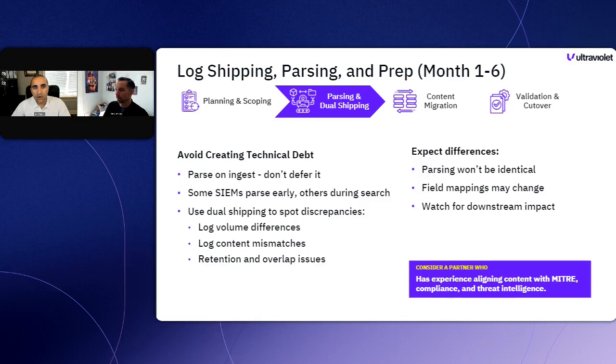What we've learned along the way here is the importance of parsing. Regardless of the collector, marketplace collector or not, oftentimes customers are using log parameters and fields that may be proprietary or custom to their deployment. And so it's important to parse on the ingest and not defer it to later. That's part of our process of how we avoid building up more and more technical debt as part of the deployment. So we take that into account in our deployment strategy around logging.